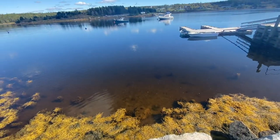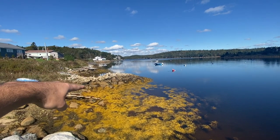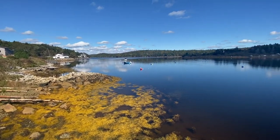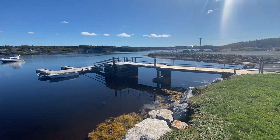So I'm excited to get in, and I'm gonna go a little further than I did last time just because the conditions were so rough. Try to go up in front of those houses way in the distance there, and hopefully find something cool and definitely, you know, take out more trash while I'm at it. So I'm gonna go get my skier on and get in the water.